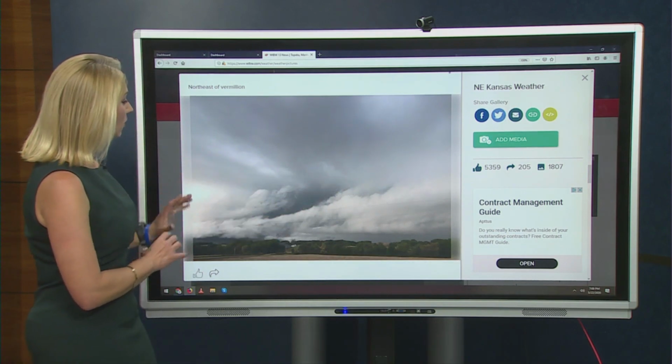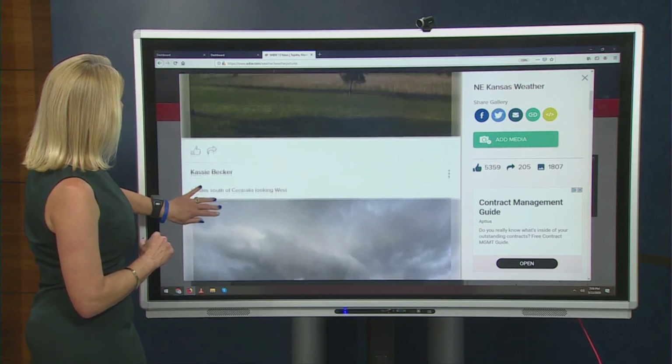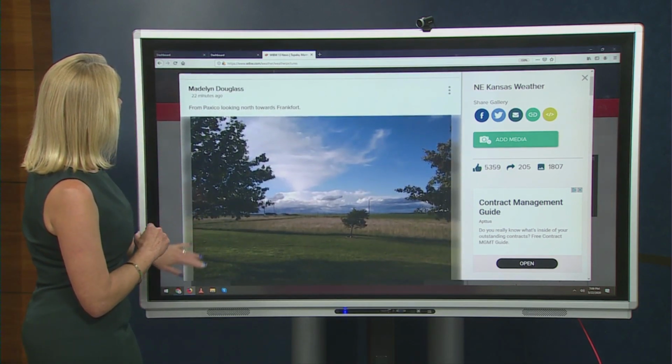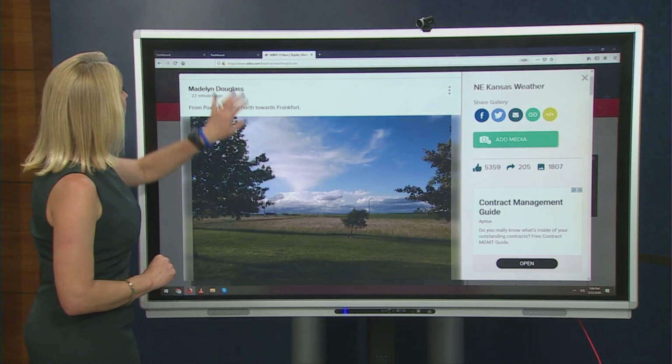We go back up to northeast of Vermilion. These are all areas in Marshall moving into Nemaha County as the storm has continued to move. And then coming back up here again, Centralia looking to the west. That right there is the low portion of the cloud on the horizon, and then here looking toward Frankfort. Now this is from Paxico up to Frankfort, way off in the distance where you can see the cloud.